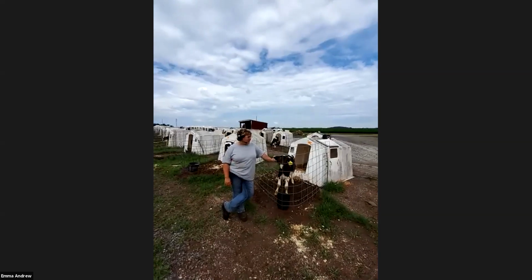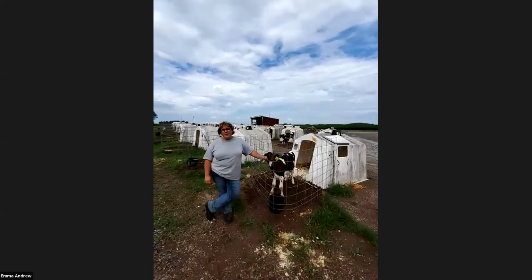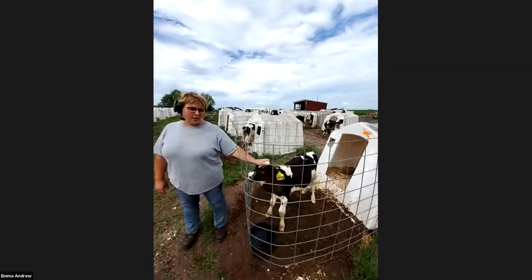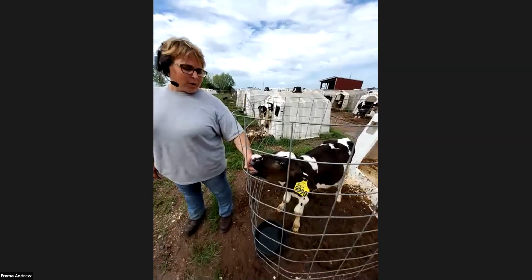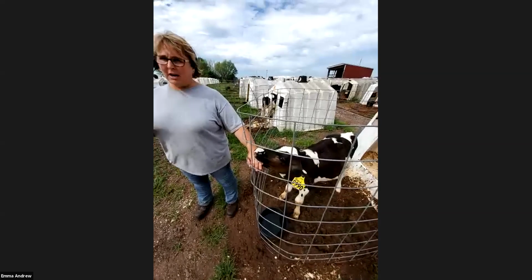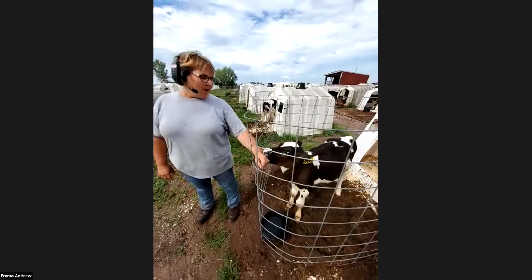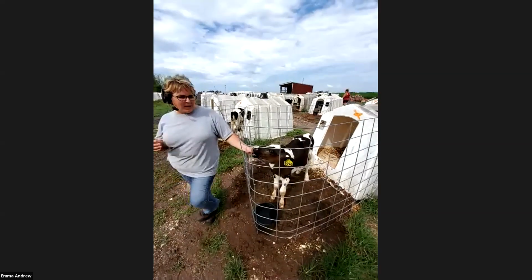So right now, these are where our calves come to. When they're born, they come to a calf hutch, about 2 to 4 hours old, 6 hours at the most. They're fed their mother's first milk, which is colostrum. They're also given a vaccination in a bolus that vaccinates them against things like E. coli. They're brought to these hutches to keep them separate because calves are a lot like infants.